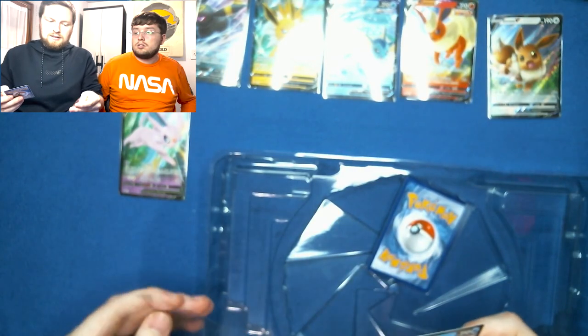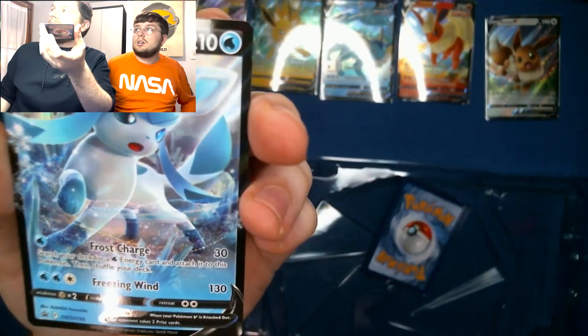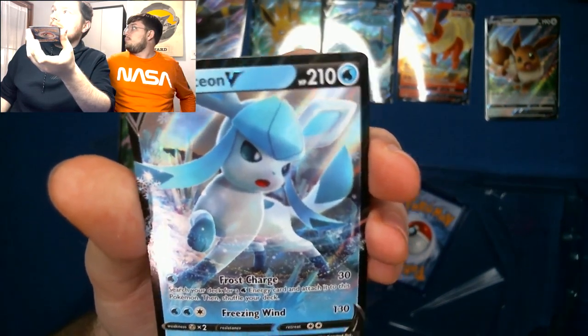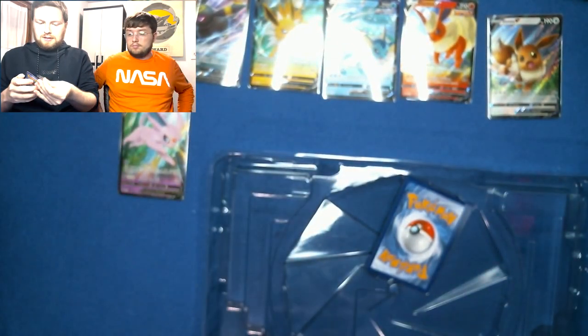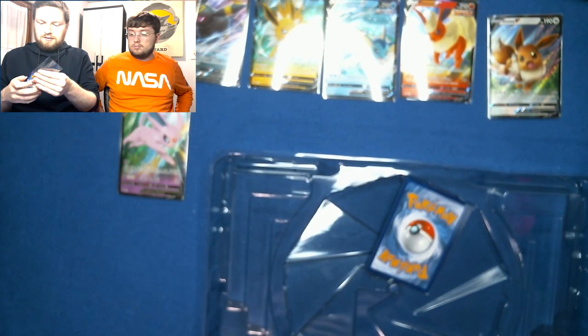Should have Glaceon and Leafeon next, though. Never really played or used Glaceon or Leafeon, so don't really have an opinion on them, although I love Leafeon's design.